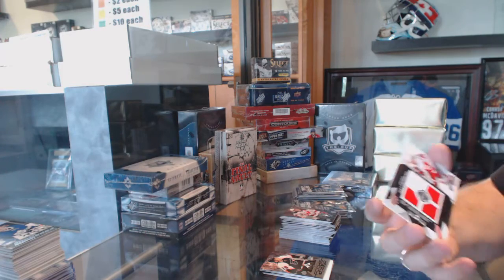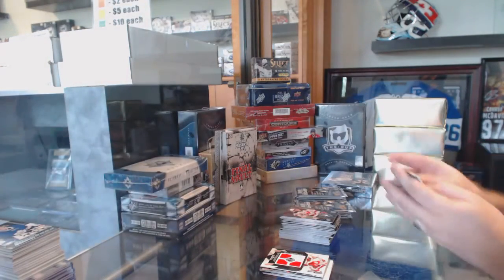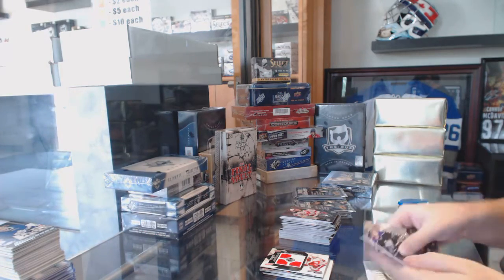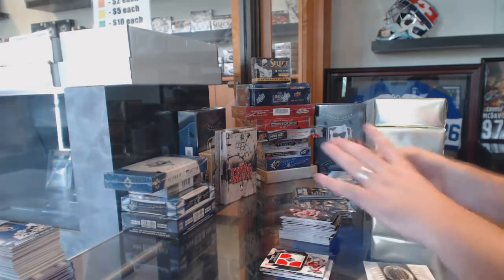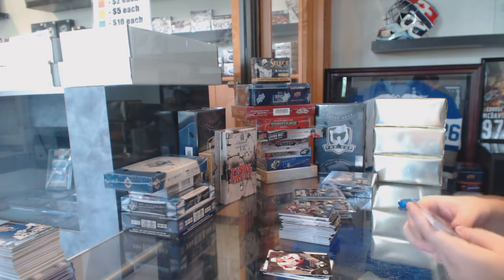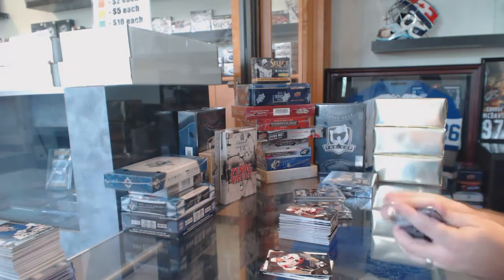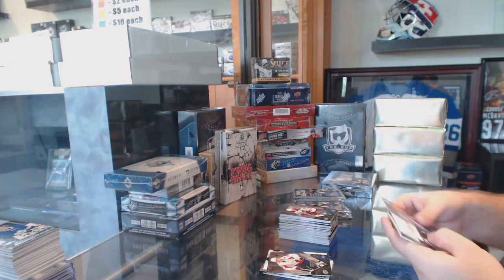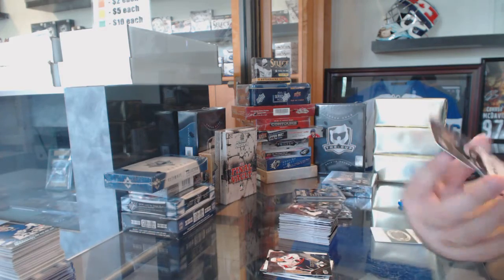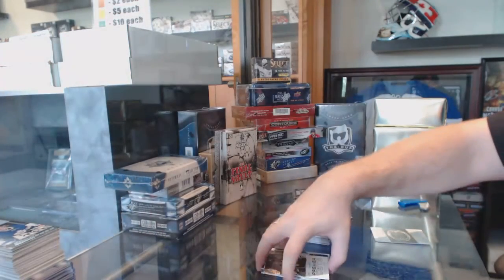We've got a quad jersey for the Red Wings, Henrik Zetterberg. Triple diamond of Nicklas Backstrom. We've got a Premier Cuts again for the Dallas Stars, Brad Richards.